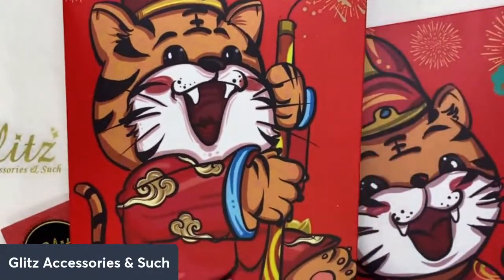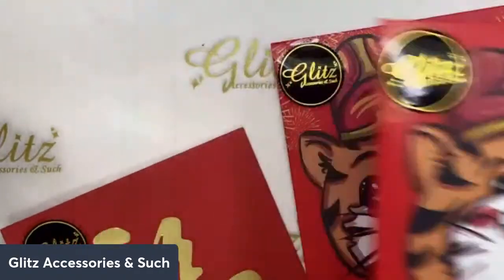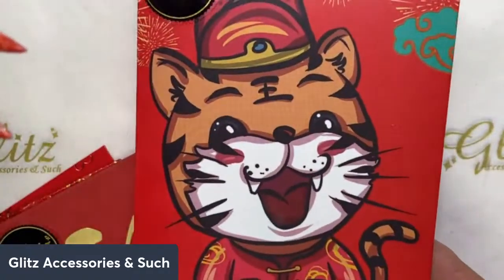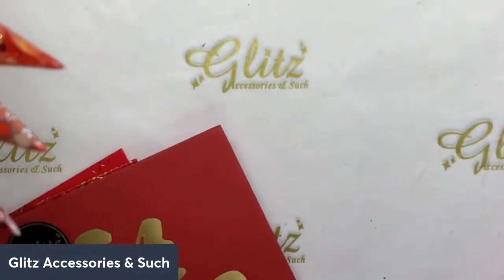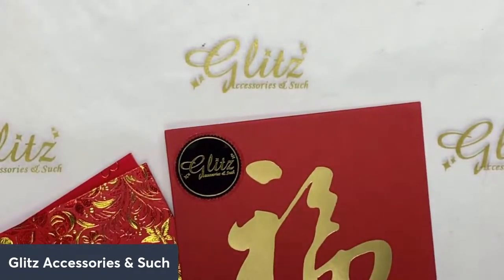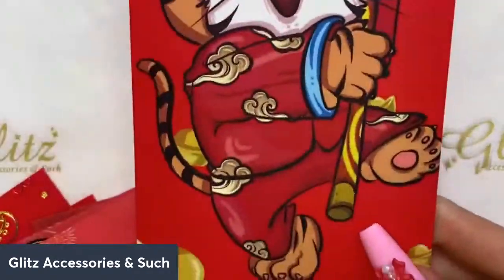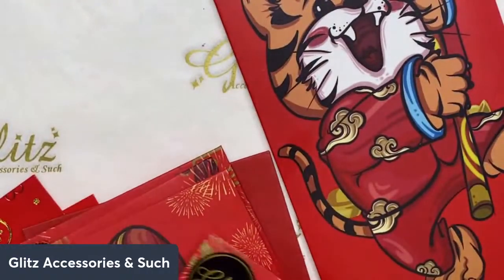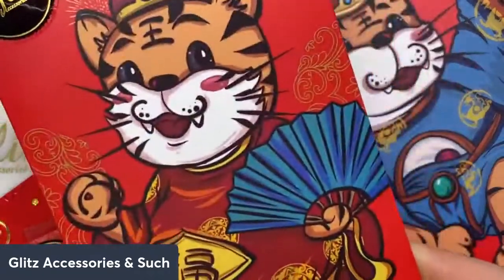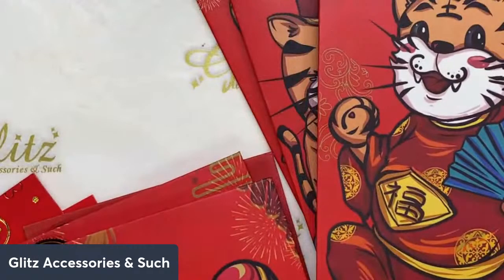Oh, he's so cute. He has the firecracker. He's like, oh God, so, so cute. It looks like it's all boy tigers. I don't see the girls at all. Well, eventually you will see an envelope with a lady tiger. A tigress. And it's on his firecracker. He's just chilling. This one is the fan. This one with the money.